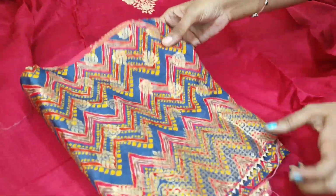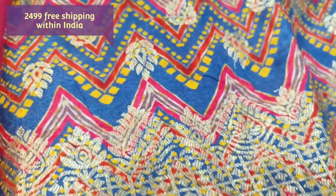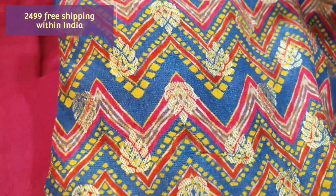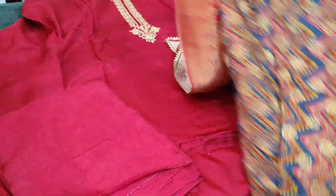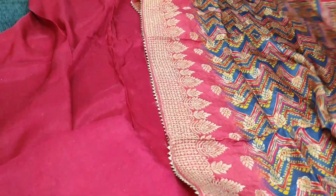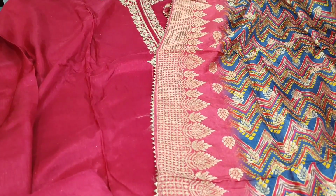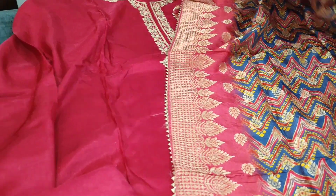Matching santoon bottom is provided, and it is teamed with a very beautiful dupatta. Dupatta is also in Dola silk, which is digital printed, and along with zari woven pattern. We have Banarasi woven design all over the dupatta. Very colorful, pure Dola silk. And the color combination looks very pretty, combination of blue and red. And the cost of this festive wear set is 2499.